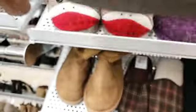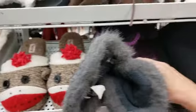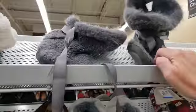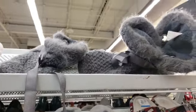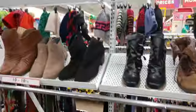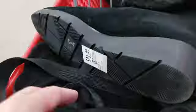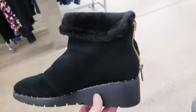So we have some candy slippers. You guys, these are expensive. It doesn't say the price on here though, but I imagine they're probably around $4.99. These are very interesting. So you have to be careful. I mean, these are really cute, but these are almost $30. But they are cute though.